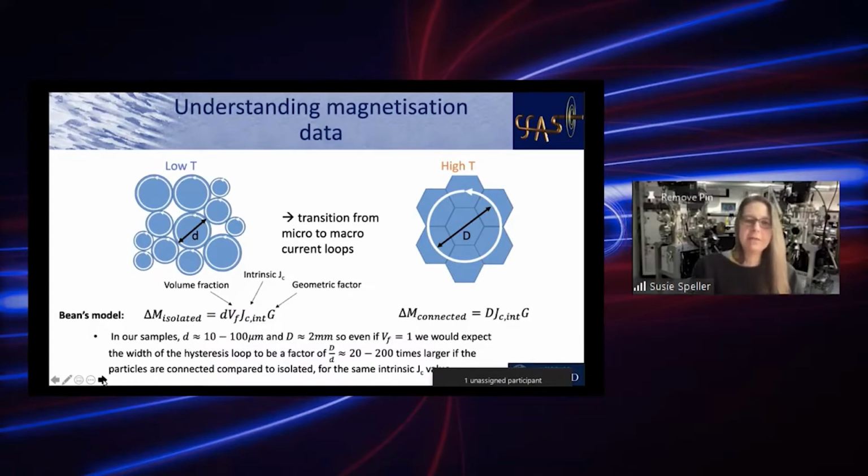But if we look at the situation on the left-hand side, which is much more like we have in the real microstructures at low temperature, then you need to modify your formula because your loops are going around within small particles rather than through the whole sample. So you have a slightly modified equation where you've got the sample, the particle size, small lowercase d, some volume fraction, and then the JC and the geometry factor.